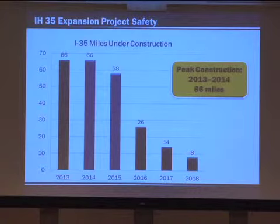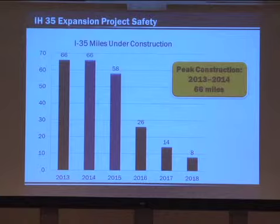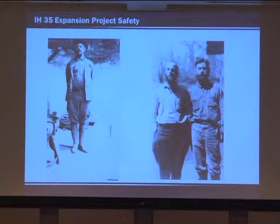Here's where we are currently. 66 miles of the corridor through the district is under construction. And next year, as we finish a few projects, the lane construction should be completing probably in the spring, summertime frame or early fall. There's a few more, maybe west to Abbott, section 5B should be completing. And the project just north of Waco, 5A, should be completing. And so we'll start seeing those miles come down.